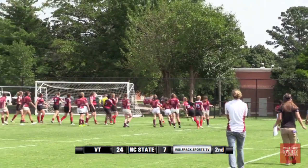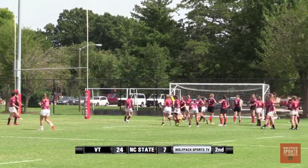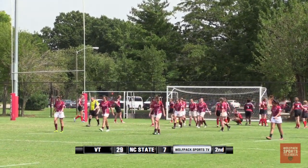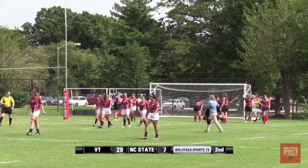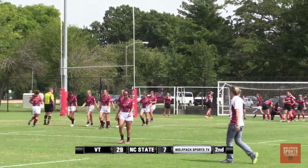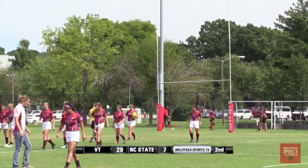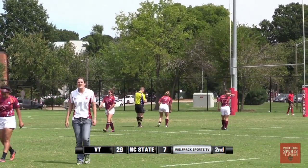Oh, and here's the Hokies once again, breaking through. We still have a Wolfpack. Oh, I was going to say she was going to go ahead and try to hold that ball up in the try zone. She didn't make it there quite quick enough. Breaking through 2 tackles there was Virginia Tech. And she ran towards the middle of the field trying to make it easier for her kicker for the conversion. So that makes it 4 unanswered scores for the Hokies.